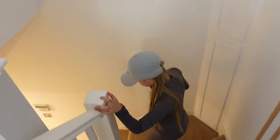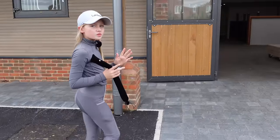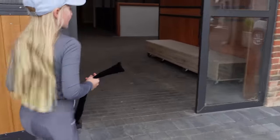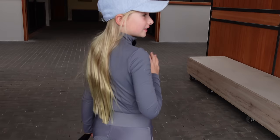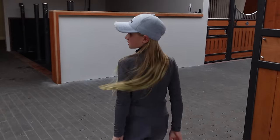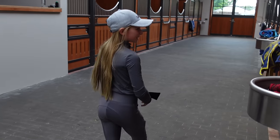Let's go. So guys, we have arrived at the yard and that was an extremely short drive. Me and Mum were not used to having a drive that short. So that was about 5-10 minutes, which was just a bit unexpected.